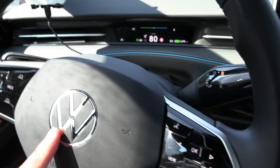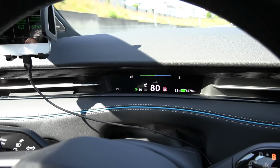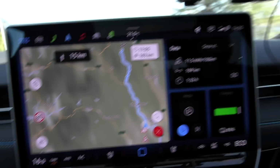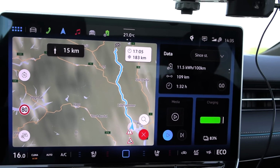Hey, Volkswagen, stop cheating! It's 21 degrees Celsius outside. We've been following the speed limit-ish. Okay, we had a little bit of tailwind. All right, well, we'll see. But it seems like today we're gonna get over 600 kilometers.